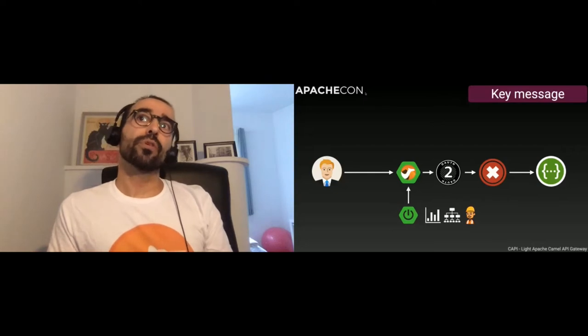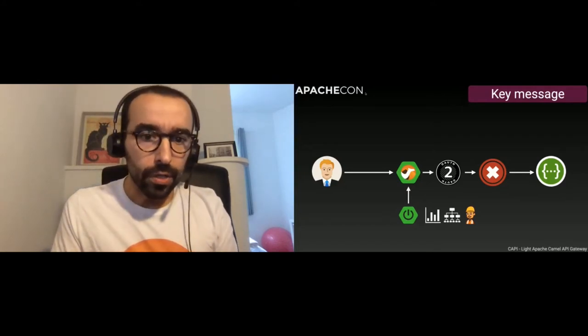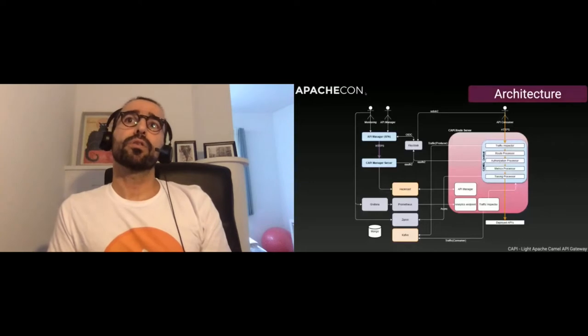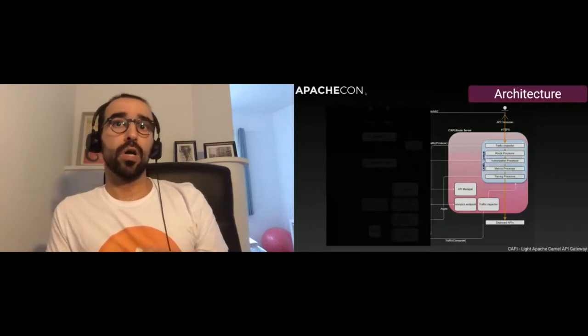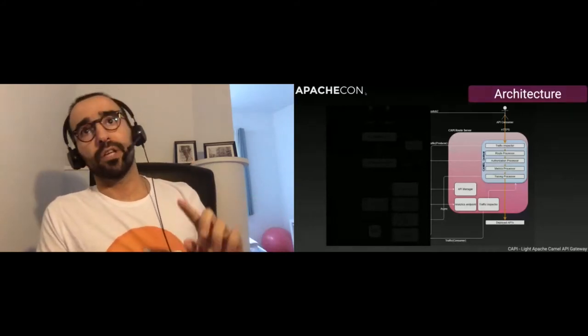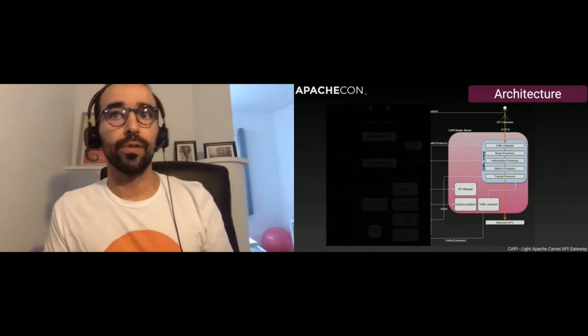Talking a bit about the architecture. This is a really high level picture. The pink part is the Spring Boot that is running the Camel routes. Focusing on this part here, we have the Spring Boot application that is running an Apache Camel context. This context will be responsible for all the main features that I will describe, like inspecting traffic, inspecting routes, taking care of authorization, and of course, providing traceability and metrics for all the deployed APIs.